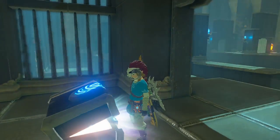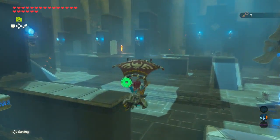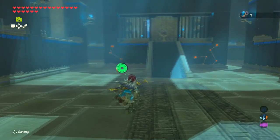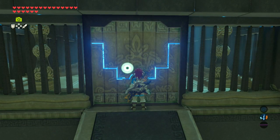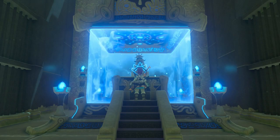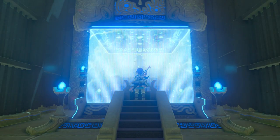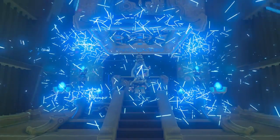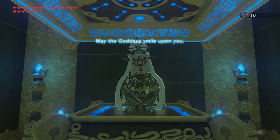This was another cool shrine. I like these. I like the Portal 2 shrines, basically. Portal 2 shrines are the best kind of shrines, IMO. Open sesame. Hello, monk. Give me my 112th spirit orb, please. I've got to get a move on. I have places to be, things to do. Hooray, spirit orb. Thank you.